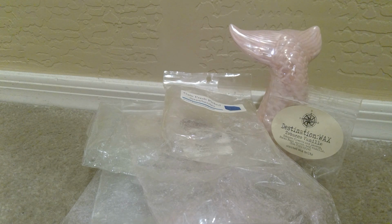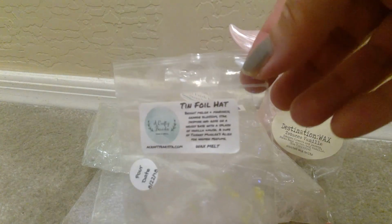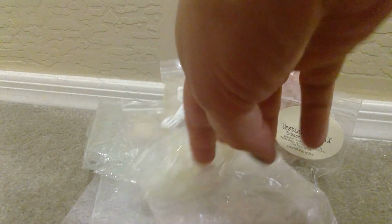This was just okay. Shame on me. It was just a small piece. It was a sample. So shame on me for hanging on to it because I really did not get much from that.